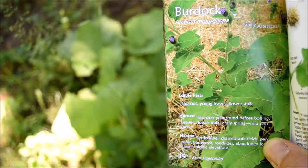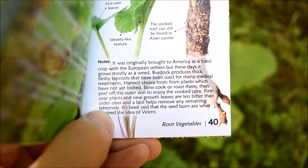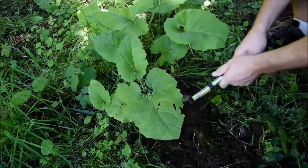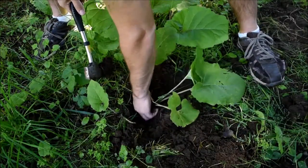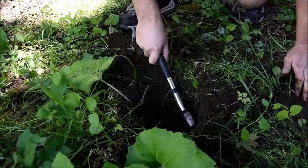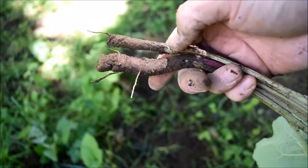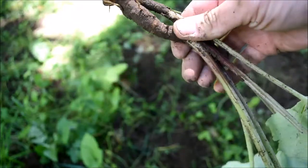Listed as a root vegetable is burdock. Harvest choice roots from plants which have not yet bolted. Seems to fit the bill. Well, that's disappointing. Well, in hindsight, this is a lot easier with a shovel. But an axe did the trick. And now we have our burdock root.